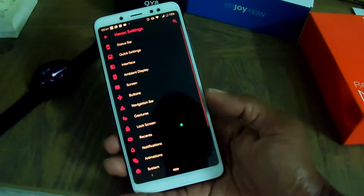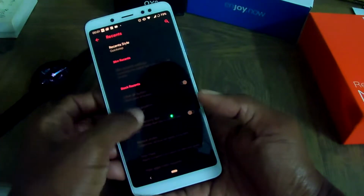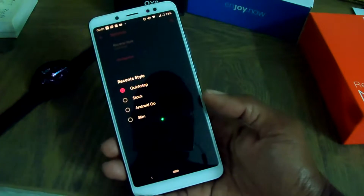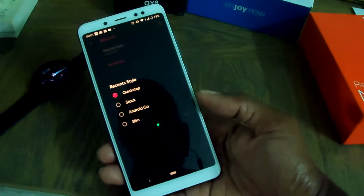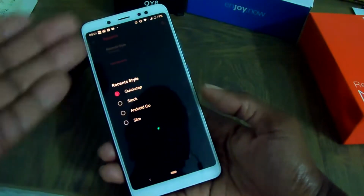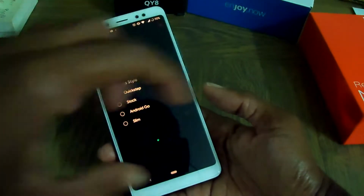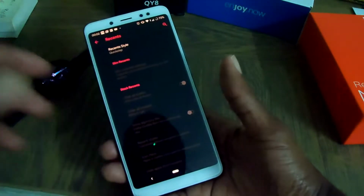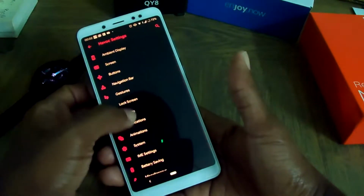This is ridiculous. These are so many customizations. So much. The recent styles. Now our quick step, stock Android Go, slim. The reason why I have quick steps is because I'm using a launcher. If I had the default launcher, the Pixel launcher which it came with, I would be using the stock recents, but since I'm using quick steps to access Android Pie recents, this recents right here, I need quick step to access it. And also Nova and all the third-party launchers, they need that to access it as well.